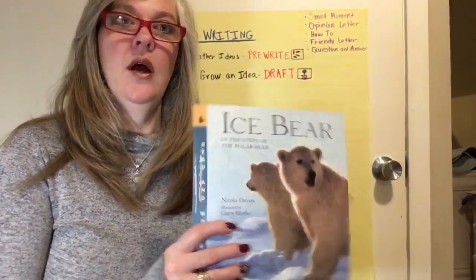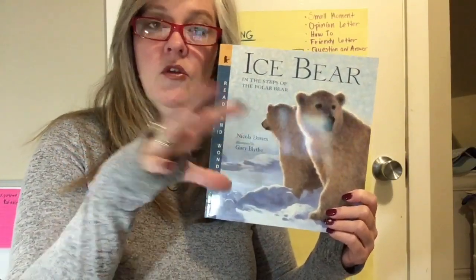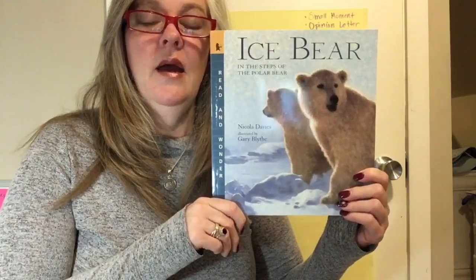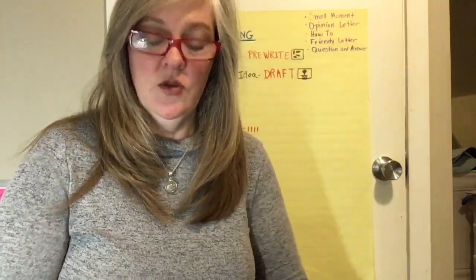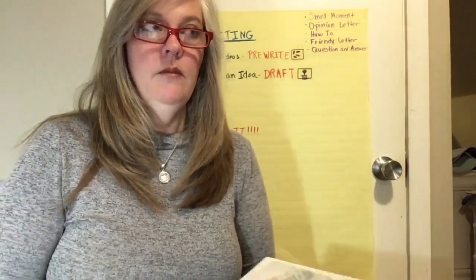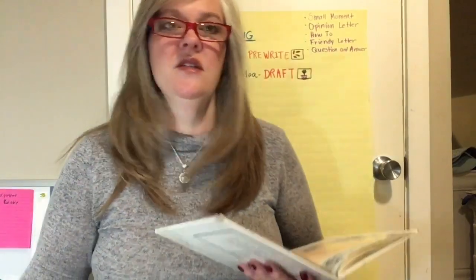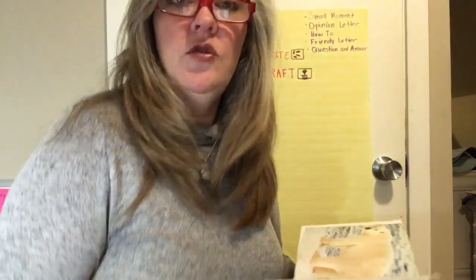Now, here is the problem. This book doesn't say a lot about the place that the polar bear lives. It says they live in the sea ice and on the, near the water, but it doesn't really say a lot about the Arctic. So here's what a writer will do. A writer will say, well, wait a minute, I'm going to find a couple of other books or pieces of information to help me do this part of my writing.